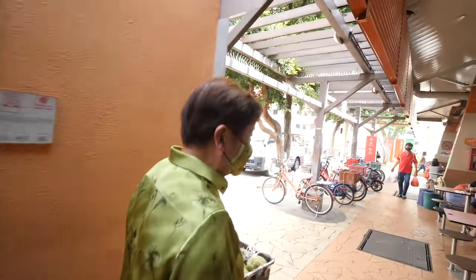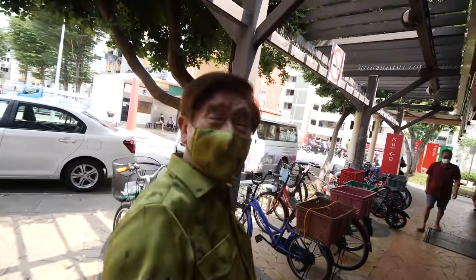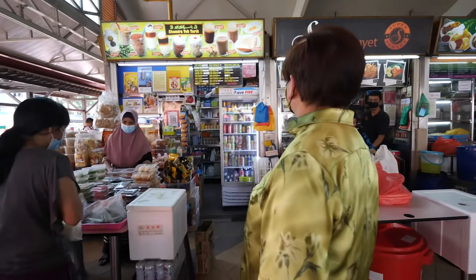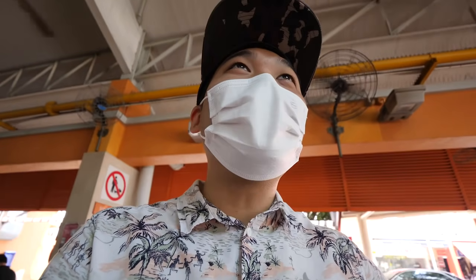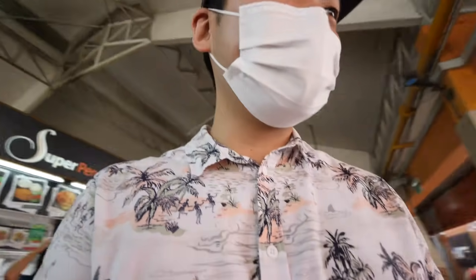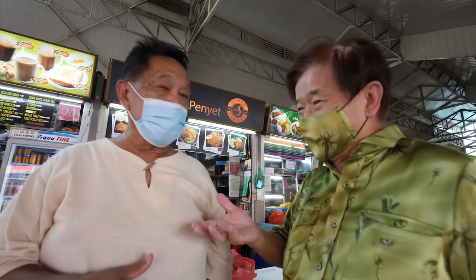They have a carrot cake and they fry Hokkien noodles. Oh, nice. Check it out. Milo dinosaur over there. The menu here is so interesting. There's Milo Godzilla. I've never heard of Milo Godzilla. I knew about Milo dinosaur, but Milo Godzilla? I need to try that.